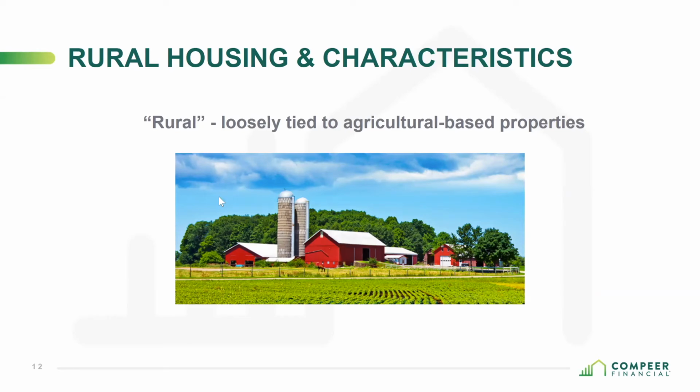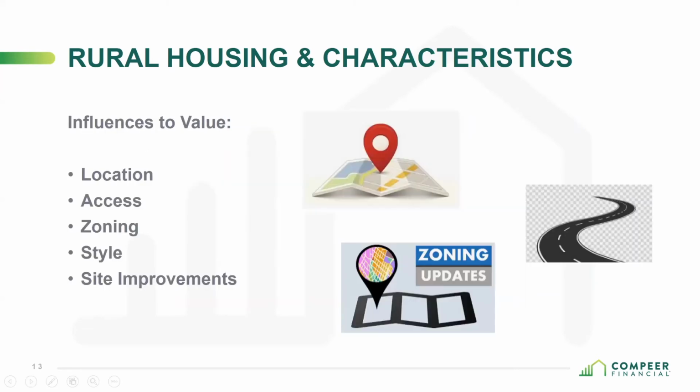When I talk about the segments, I guess some of the influences to value across our rural housing market, as Deanna touched on earlier, it certainly comes down to the location, the access, the zoning, the style of those improvements, and then the site improvements as well. When we talk about the location of the property, we want to be cognizant of the fact that the property is within a reasonable commuting distance to employment and communities. We talk about the quality and the style of construction, as well as the price of materials tend to be higher when looking at rural properties as opposed to maybe other suburban housing developments.